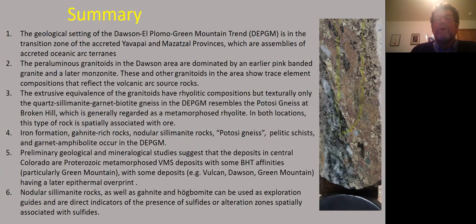The Dawson-El Plomo-Green Mountain trend occurs in the transition zone of the Yavapai-Mazatlan provinces, which is the assemblage of accreted oceanic terrains. The peraluminous granitoids in the Dawson area are dominated by an earlier pink banded granite, later monzonite, whose age we don't know, but we're assuming based on ages of similar rocks in central Colorado. They show trace element compositions of a volcanic arc source.